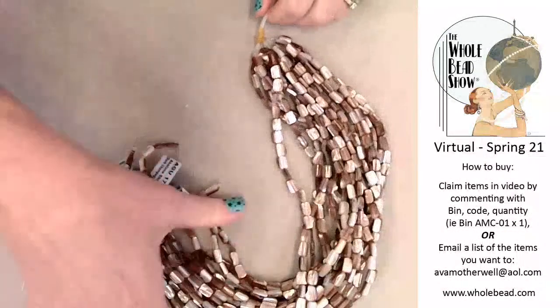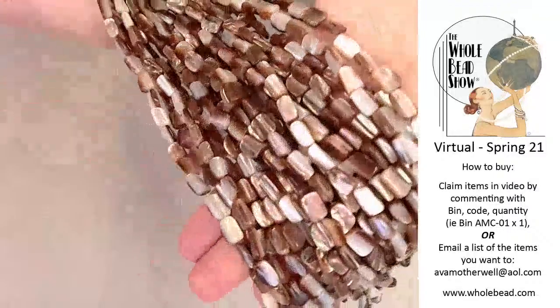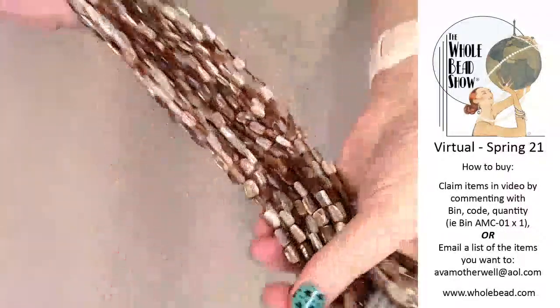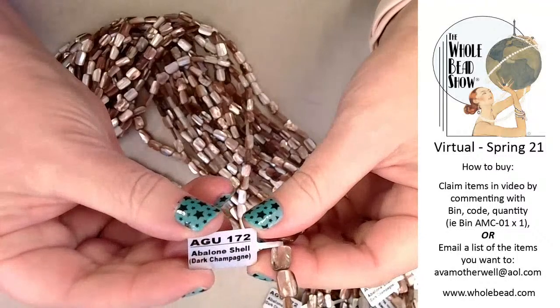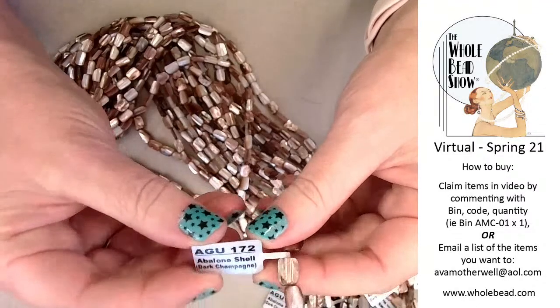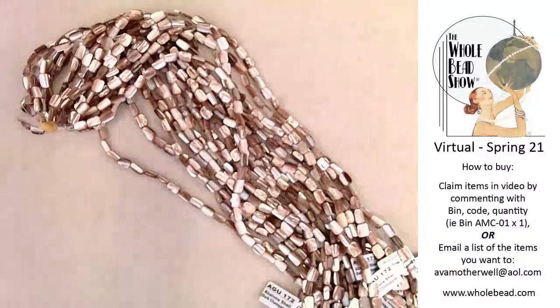And these are Abalone. Yeah, see, I think this looks better under this lighting. Let's see, this one is AGU 172, Abalone shell. And this is dark champagne, 10 millimeter. I gotta find my little cards. Put those away already. $172. These are $12 a strand.